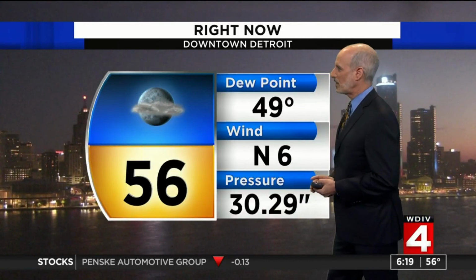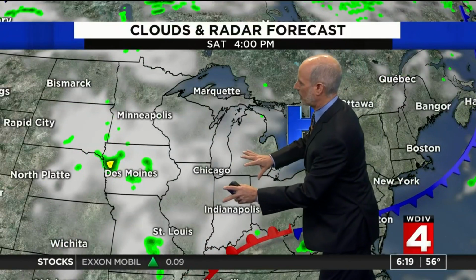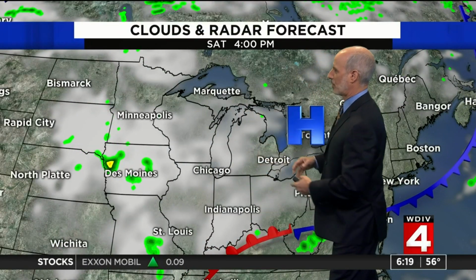And right now, we have, again, a beautiful sunrise about to commence. 56 at Metro, but we do have some 40s in the Thumb. The wind is light, so it's a pretty nice morning, maybe just a bit of a chill out there if you're heading out for an early morning jog. Nothing going on weather-wise for us. We have some thin cirrus clouds to the west. As high pressure moves off, those cirrus clouds are going to thicken as we move into the afternoon, and then we'll become cloudy this evening.